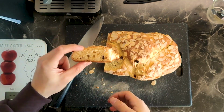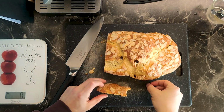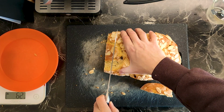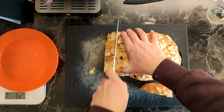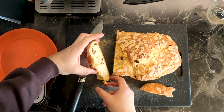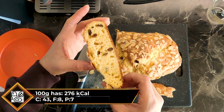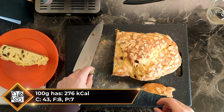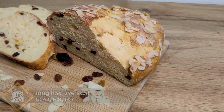Energy? Yep, I managed to calculate even the nutritional values for this masterpiece. Yes, I'll call it masterpiece from now on. For the ones who only eat diet bread, 100 grams of this perfection or masterpiece has 276 calories, 43 carbs, 8 fats and 7 protein. And yeah, I hope you liked it.